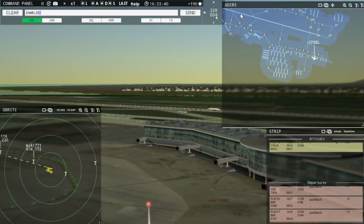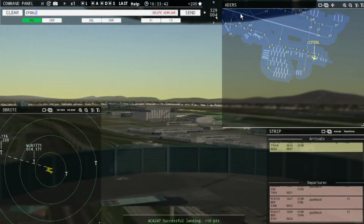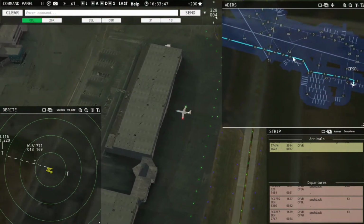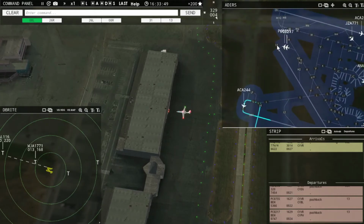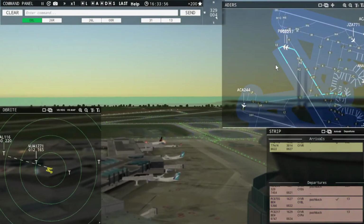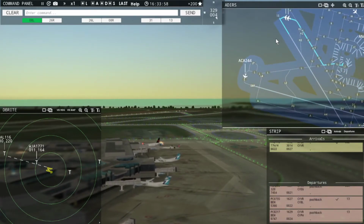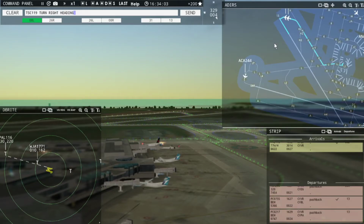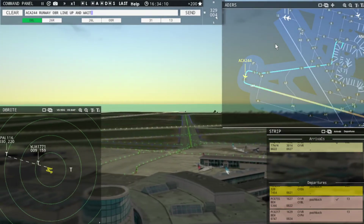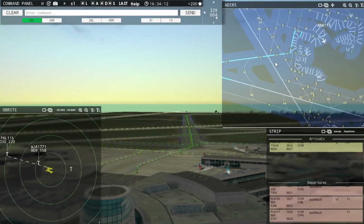Charlie Foxtrot Sierra Delta Lima, pushback is approved. Expect runway 08 right. Ground, 08 right pushback approved. Pascal 755, runway 13 cleared for takeoff. Runway 13 cleared for takeoff, Pascal 755. Air Canada 244, runway 08 right, line up and wait. Runway 08 right, line up and wait, Air Canada.